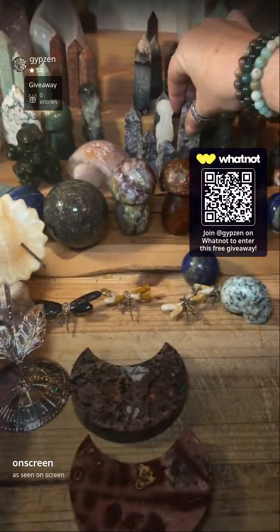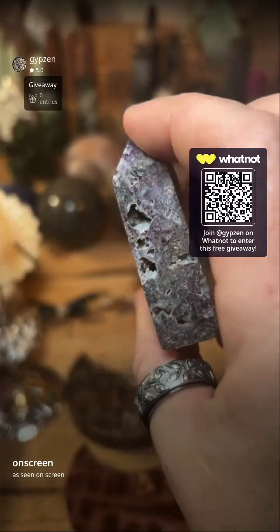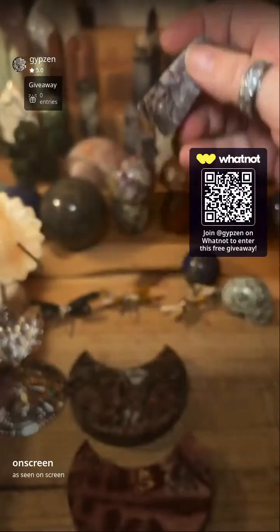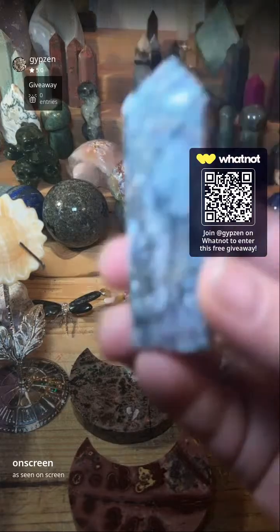I like the ones with holes in them. That one would be a $9 size. This one would be $5. It's got a hole in it too. I like the holey ones. Let's see, I think I have a couple more of those too. Oh, here's another really cool one.